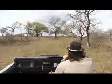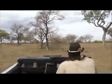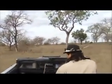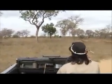I really don't think it will rain this afternoon though. The clouds are still quite high, but the weather is changing quite fast, so you never know.